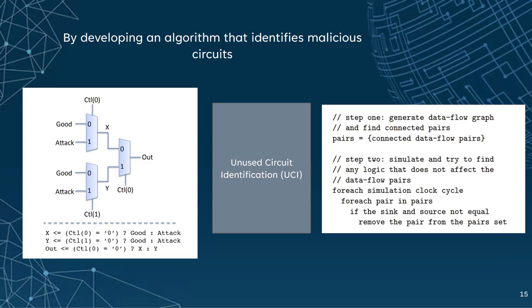And then, in the second portion, UCI simulates this HDL source code using design verification tests to find sets of data flow pairs where the intermediate logic does not affect the data that flows between the source and sink signals. Once the simulation completes, UCI is left with a set of remaining data flow pairs where the logic in between the pairs does not affect the signal value between source and sink. The resulting output after this UCI simulation identifies the malicious circuit without identifying any additional signals, as the algorithm systematically identifies circuits that avoid affecting outputs during testing.